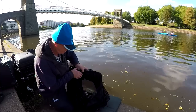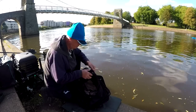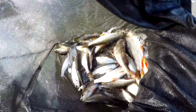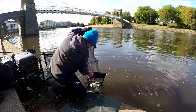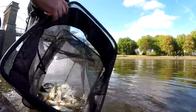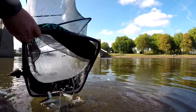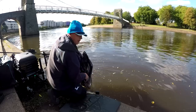Oh, look in there. Loads of red fins. Loads of dace, probably more dace than red fins. A lot of perch. We'll put them back. That's a lot of fish for 3 hours. That's good quality fish as well.